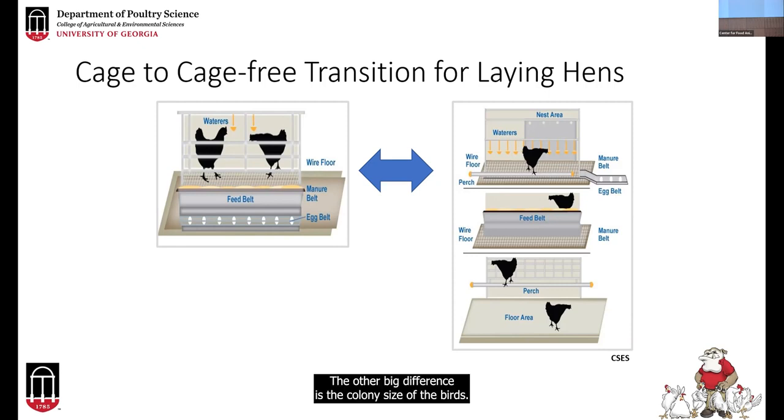The other big difference is the colony size of the birds. In cages, 8 to 10 birds in a cage, depending on the manufacturers. But now in the cage-free systems, it can be anywhere from 100, 150 to up to 500, 2,000 and 3,000 in the same area.